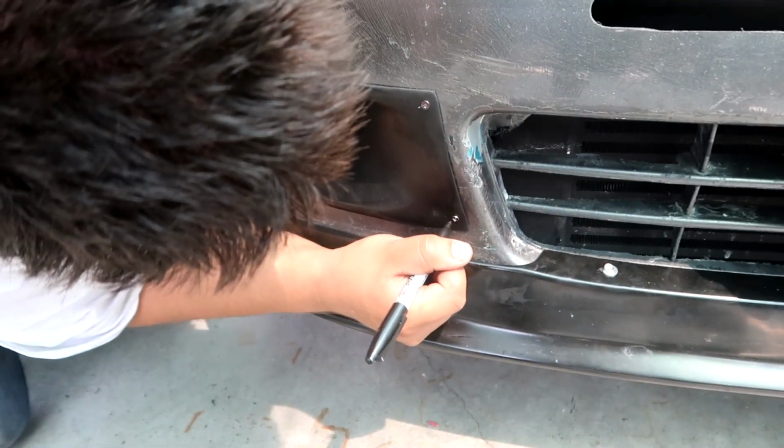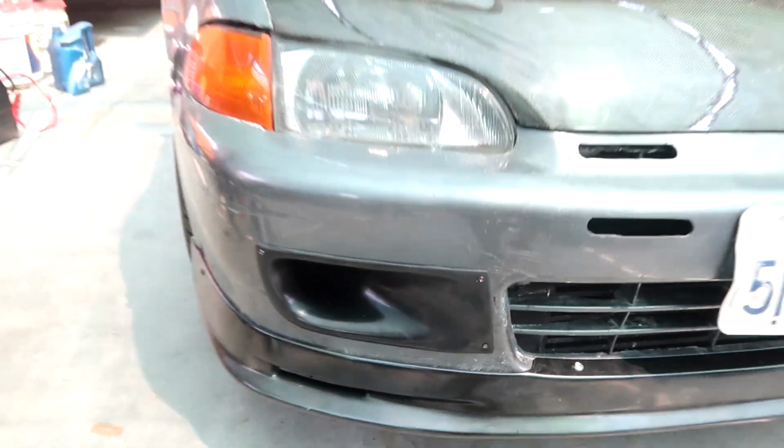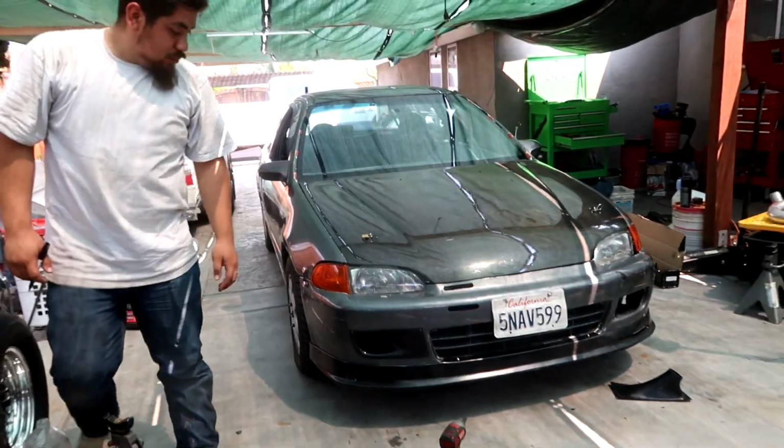That works. A little permanent marker action to get them screws to be a little less noticeable. Damn, really Wekfest ready.